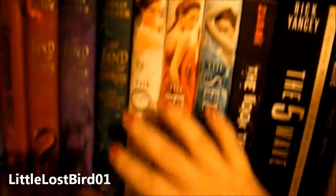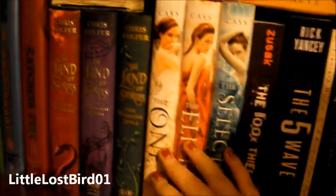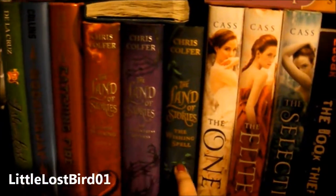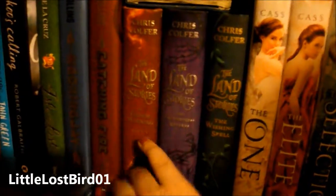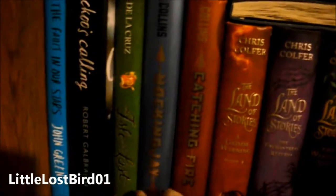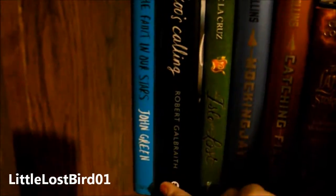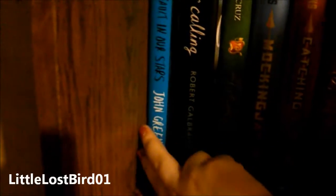Then we have the Selection series. The Selection, The Elite, and The One, all by Kiera Cass. Then we have the Land of Stories series, The Wishing Spell, The Enchantress Returns, and A Grim Warning by Chris Colfer. Then Catching Fire and Mockingjay by Suzanne Collins. Then I have Isle of the Lost by Melissa de la Cruz. Then I have The Cuckoo's Calling by Robert Galbraith. And then we have The Fault in Our Stars by John Green.